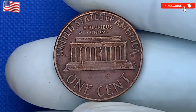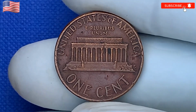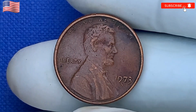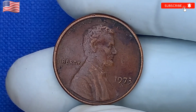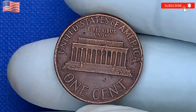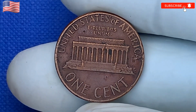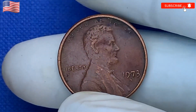But the 1973 Lincoln penny isn't just another run-of-the-mill coin. There's something special about this particular year, and it has to do with its rarity and condition. You see, while most 1973 pennies may appear to be standard copper-plated zinc, some of them have unique characteristics that make them extremely valuable, especially to collectors who know what to look for. The first thing that can affect the value of your 1973 penny is the mint mark.